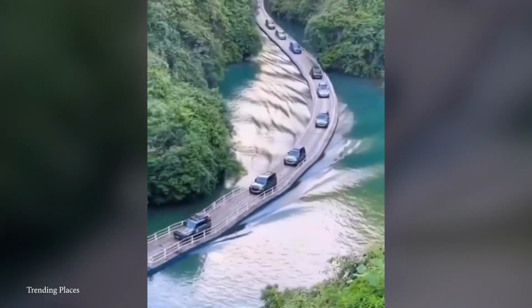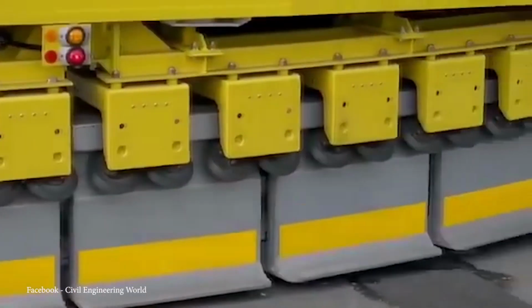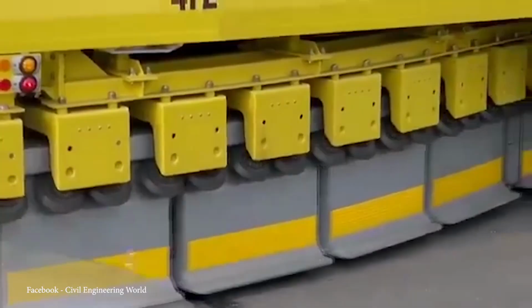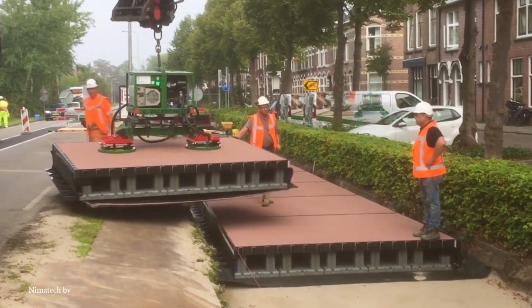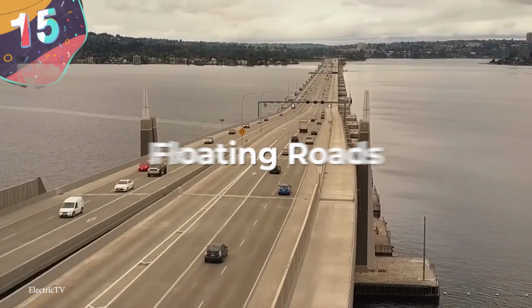Hey everyone, from roads that float on water to roads that glow in the dark, in today's video we're taking a look at the 15 most amazing experimental roads. Let's begin with number 15, floating roads.